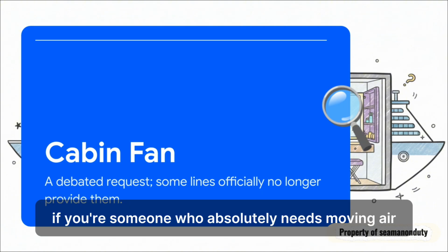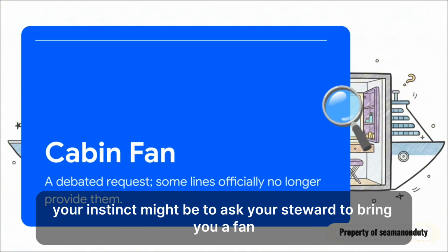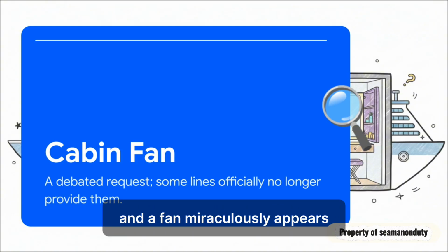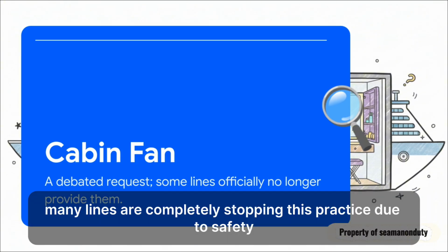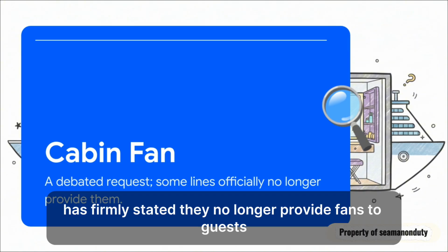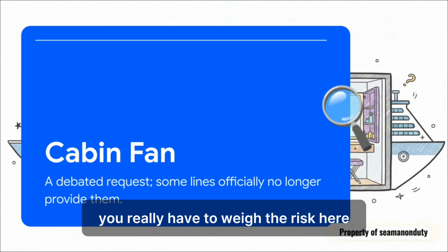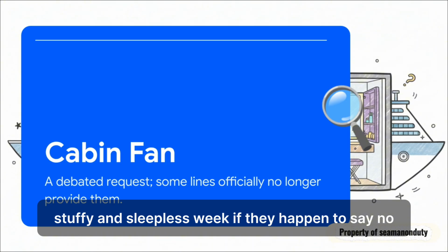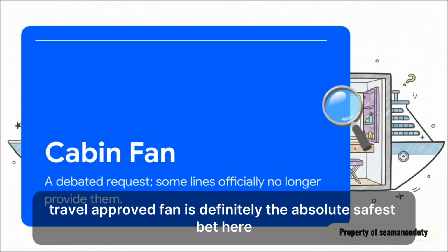All right, now we come to the highly debated topic of the cabin fan. If you're someone who absolutely needs moving air or white noise to fall asleep, your instinct might be to ask your steward to bring you a fan. Anecdotally, some cruisers report they still have luck with this and a fan miraculously appears. However, officially, many lines are completely stopping this practice due to safety, maintenance, or just plain inventory issues. Carnival, for instance, has firmly stated they no longer provide fans to guests. So while you might get lucky, you really have to weigh the risk here. Relying on a steward for a fan could result in a miserably hot, stuffy, and sleepless week if they happen to say no. Packing your own small, portable, travel-approved fan is definitely the absolute safest bet here.